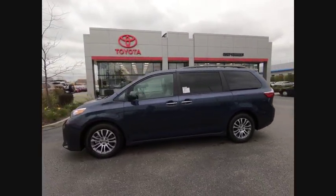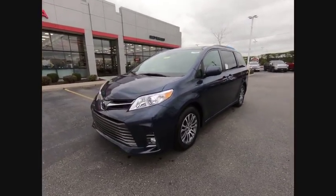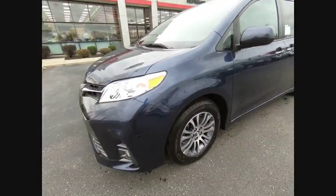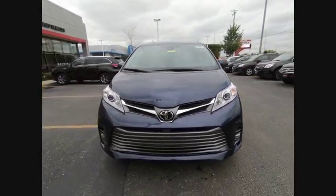This vehicle has less than 100 miles. Here are some of this vehicle's great options: power lift gate, traction control, power passenger seat, dual airbags, air conditioning, power steering, four-wheel disc brakes, heated front seats, security system, trip computer.